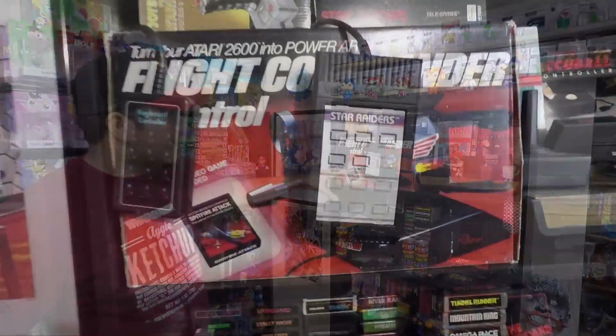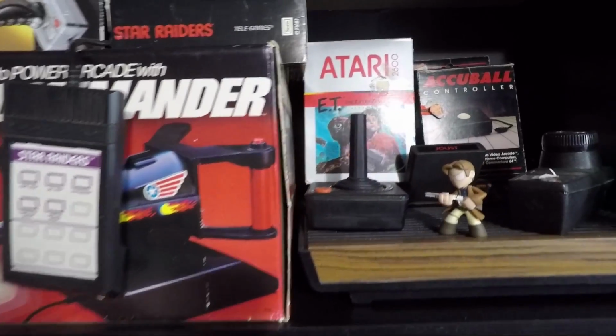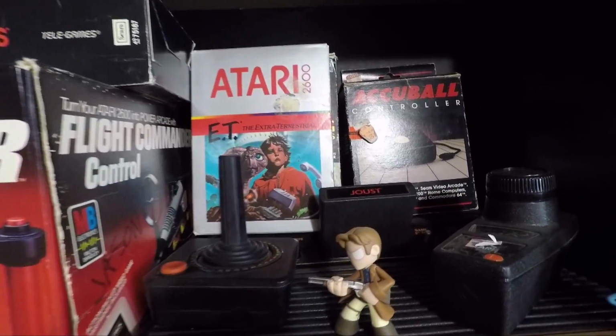Alright, so here we have the shelf that hosts our Atari, Genesis, some of our original PlayStation stuff, and GameCube. For the Atari, it's actually a pretty decent collection. I think there's upwards of 90 games now. I think there's pretty close to 100 games.